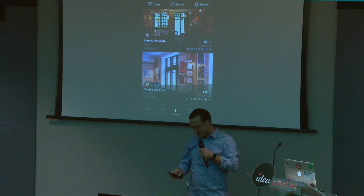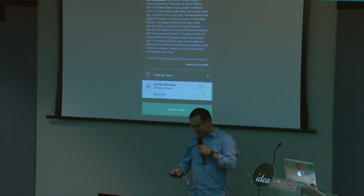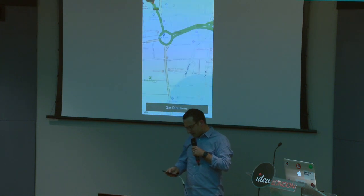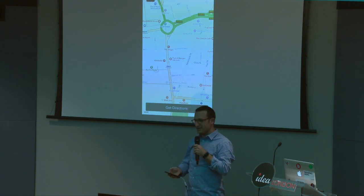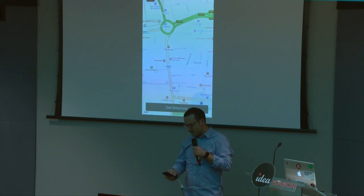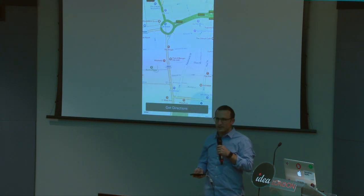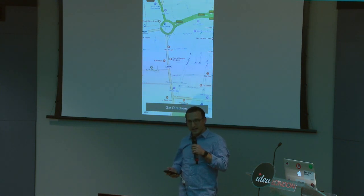Let me show you again. So Ceviche Old Street, great place, you should go to it. And then you can see that we're actually zooming in. And you're like, oh, okay, well, that's just across the corner, fine. Now, that's a really small element, and we're not tricking anyone. You can see where it is, everything's fine, you can get directions and go to City Map or wherever else to get the directions. What we're trying to do is move away from your bias about the distance and just give you the information you need.